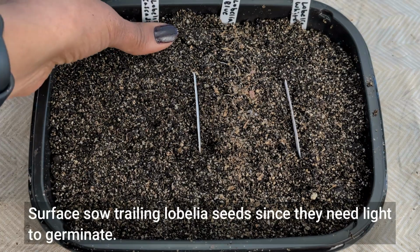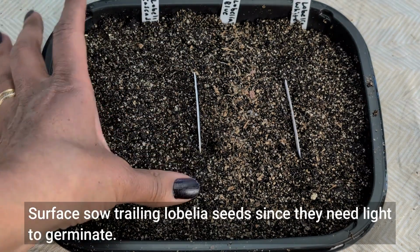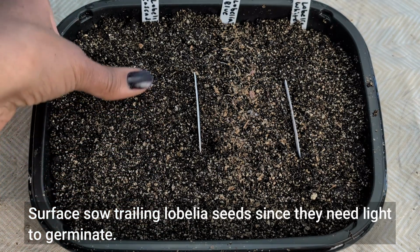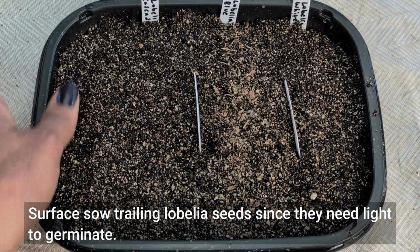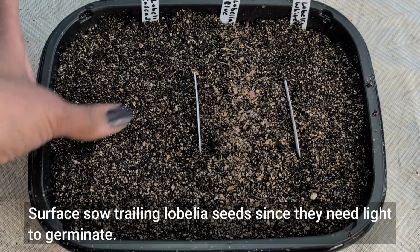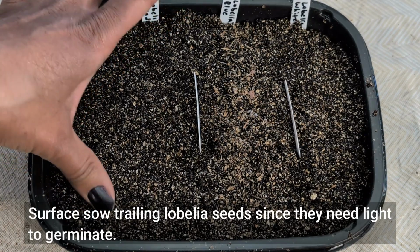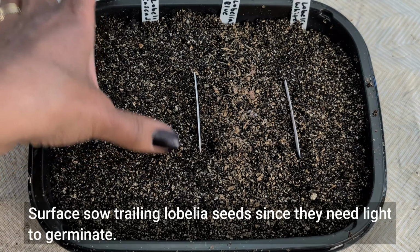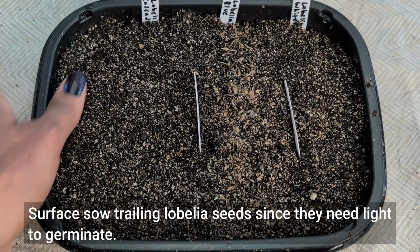Now we're going to go ahead and press in our seeds. We want to make sure that the seeds make good contact with the seed starting mix. That's really important because once the seeds start sprouting or germinating, the roots will come out and they're going to be looking for that soil. If you don't do this step, the seeds germinate and the roots are just kind of on the top, but they don't really anchor into the soil. That's why you really want to make sure there's good contact happening here.